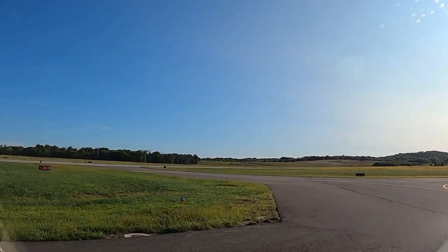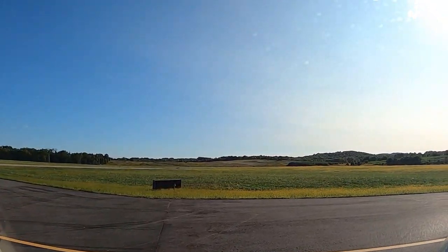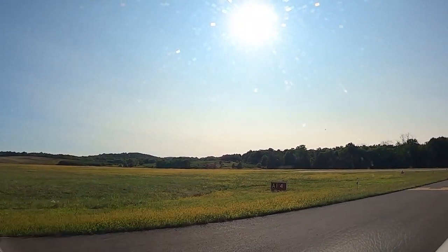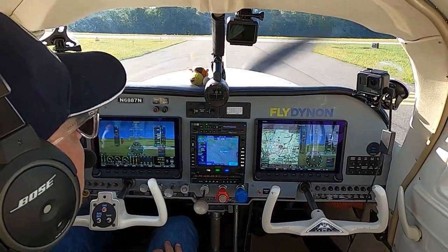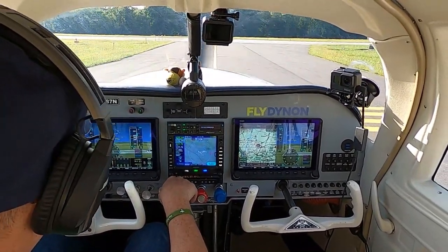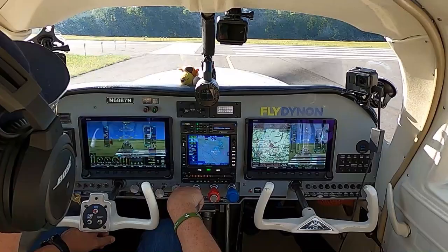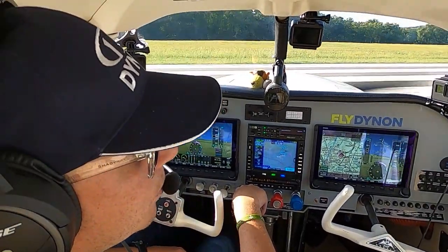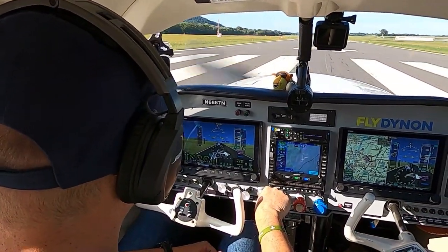We're all looking good. And Orange County traffic, anybody short base to final for 4? And Orange County traffic, Mooney taking 4 for departure, will be in the pattern, Orange County. Okay, so we're going to pay a lot of attention here. So now the fuel pump's coming on. Looking good. And Orange County traffic, Banshee midfield, downwind 04, Orange. All right, everything looks good, everything's in the green. Okay, put some power in, see what happens here.